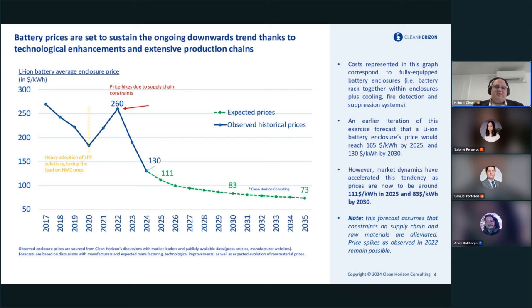So in this curve, the main thing that we could see is that battery prices have been witnessing a decreasing trend over the past few years, with a few exceptions. The first cost decrease was observed over the 2017 to 2020 period, where we have seen prices going all the way down from $260 per kilowatt hour down to around $180 per kilowatt hour. This trend was mostly promoted thanks to the shift from nickel manganese cobalt to lithium iron phosphate, also called LFP batteries, that are by nature less expensive and less reliant on expensive materials such as cobalt, for example.